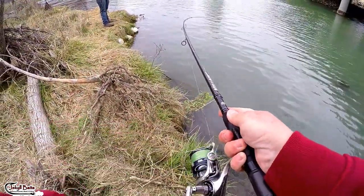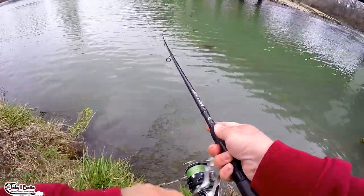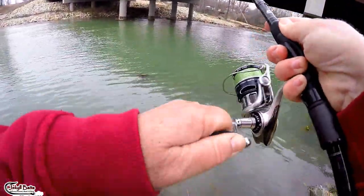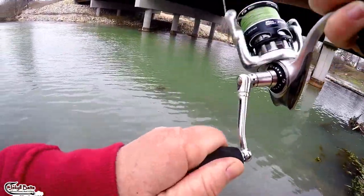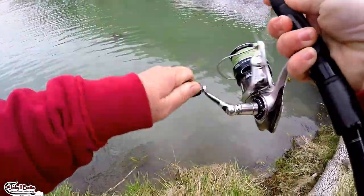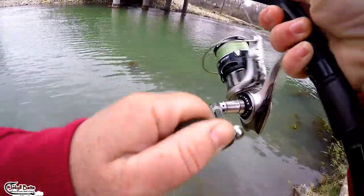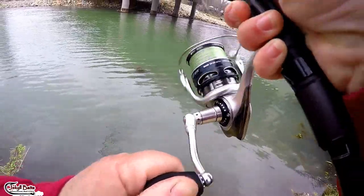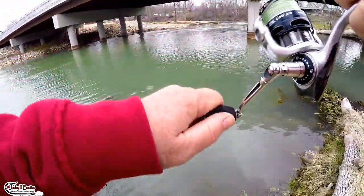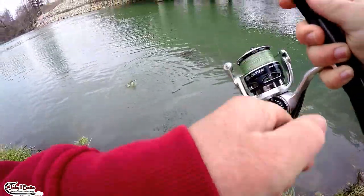Good one. It's a good bite. I can't tell. Oh, it's running right at me. Oh, I feel like I'm saltwater fishing with these things. Yep. Good one. Not as big as the first one, but a decent one. Why do they always go to this log?